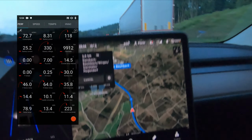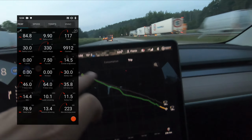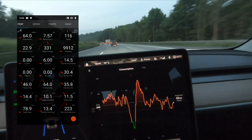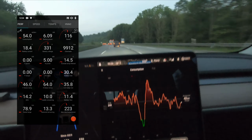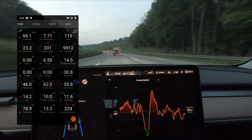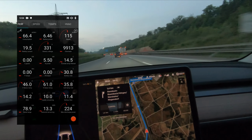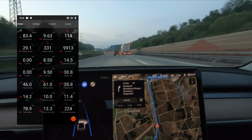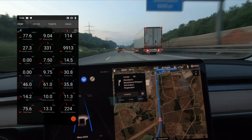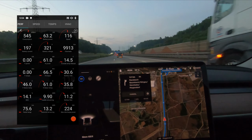Let's see what we have here. Energy, yeah. You see, it says I will arrive with 14%, so not too bad. Let's see how the supercharger experience would be, comparing with the previous charging experience. Let's see, 1.4 kilometers, almost there. Apparently, this one would be very close to the highway, so that's good.